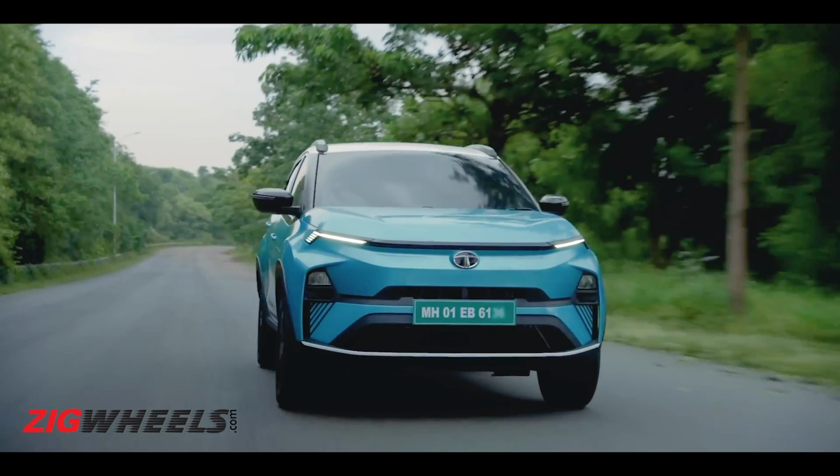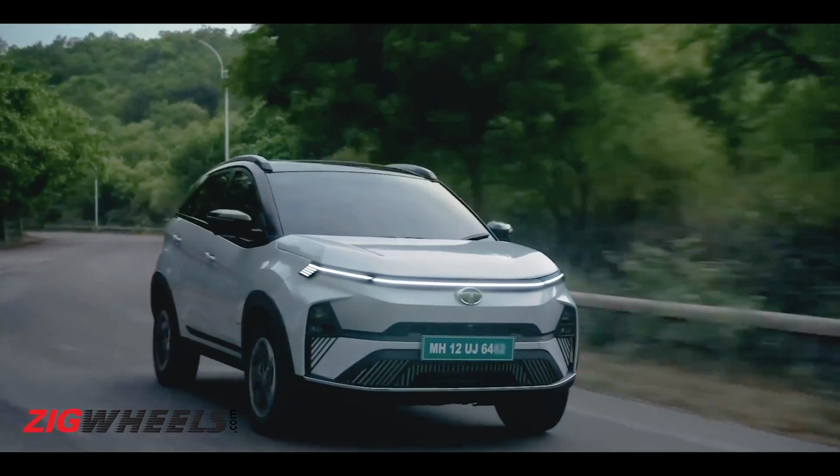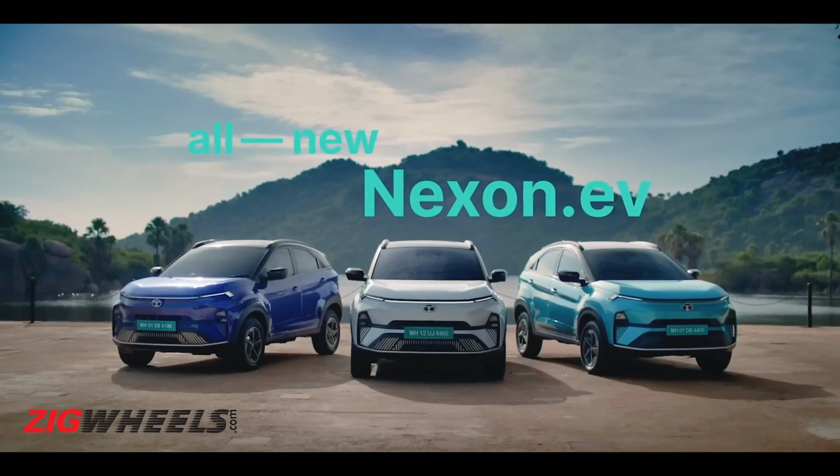Also, one final bit. There are three personas that you can choose. There's Creative, Fearless, and Empowered. All three have their own aura or own appeal. None of them really look like mid models or base models. Tata's really done a good job of personalizing a vehicle. So kudos to Tata for that. That was the long and short of the Nexon EV.